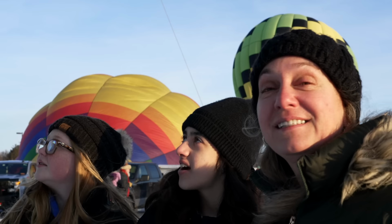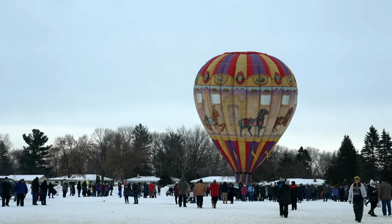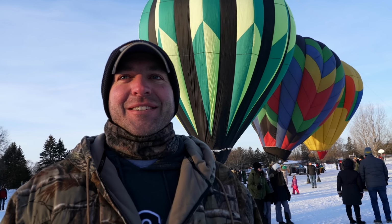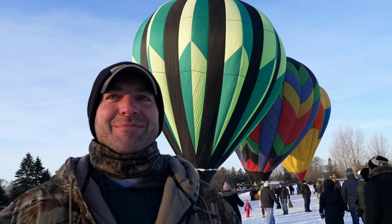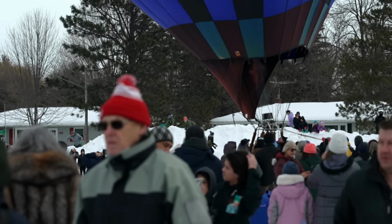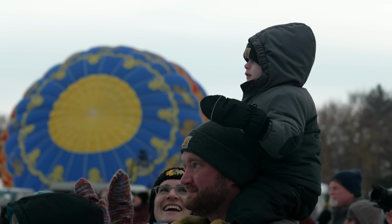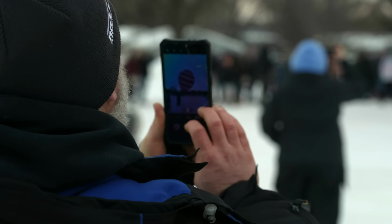They're pretty neat, pretty amazing to watch. Pretty awesome. Well, it's something we always do. We live close by, so we always come out to watch the balloons get blown up. I just love balloons, no matter what the size. And today it's 30 degrees, and yesterday it was 15 below in the morning, so everything about a wonderful winter day.